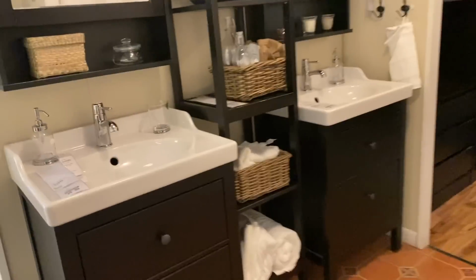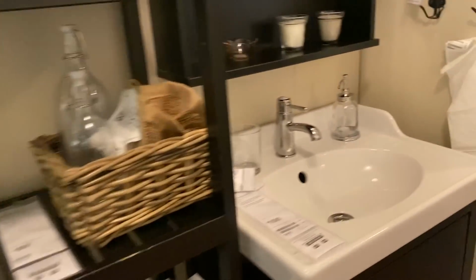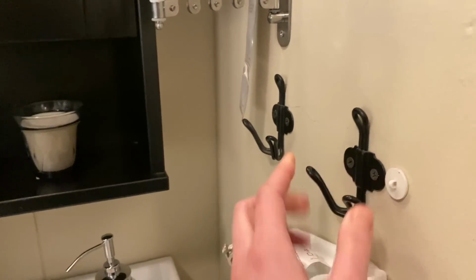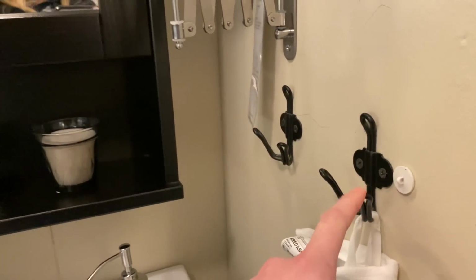I was able to visit Ikea this past weekend because one of my very best friends is having her third baby, and so she's preparing for the nursery, and she thought it would be fun if I could tag along and we could go shopping for some things for her nursery space. So we had a lot of fun together, and it was so good to see her.